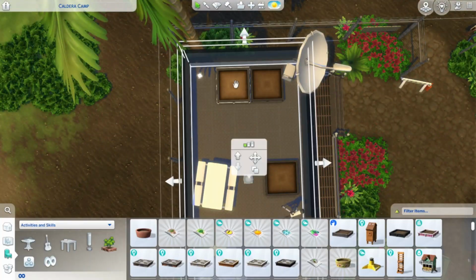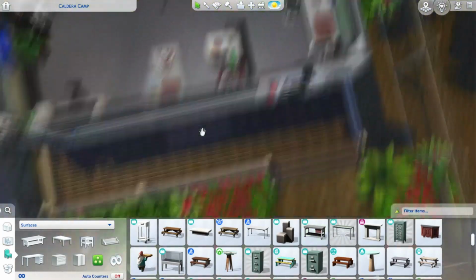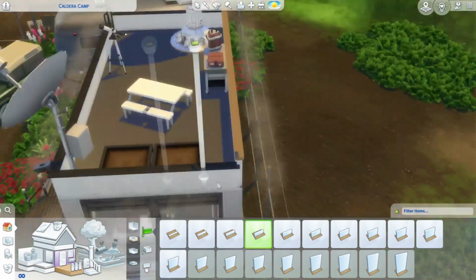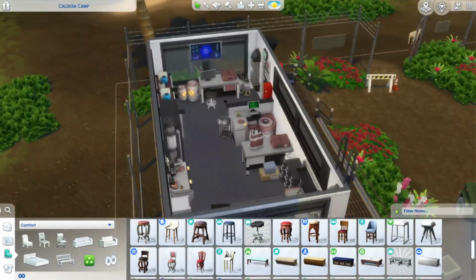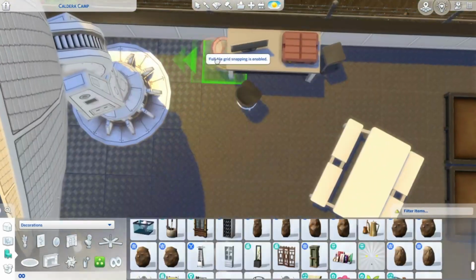Because this build took me 2 hours and 30 minutes to complete, and I built this pretty quickly, but I think it's because I was so inspired. I literally just put on a podcast and was just building and building and building. And I completed this in 2 hours and a half, and I really, really love it. I really love how this build turned out.